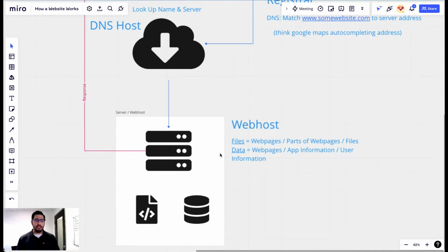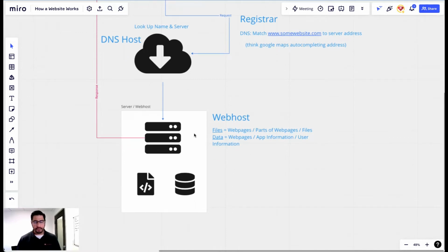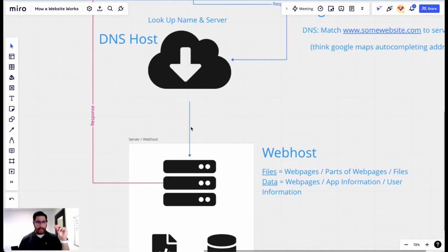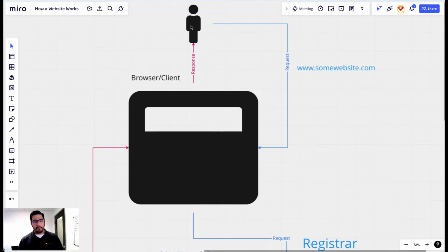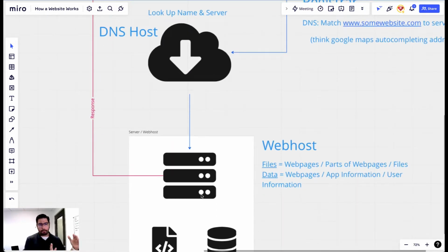So the DNS host takes care of this problem by matching somewebsite.com to that server address, 127.0.blah, blah, so we don't have to remember that. Now, once that matching happens, and this is all happening in split seconds, milliseconds, that request from the user through the browser gets filtered to the appropriate host.